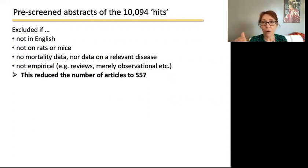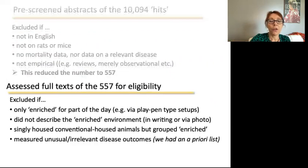And the team read all of these while applying further screens for eligibility. So the full text of these 557 papers were read, and further papers were excluded if the animals involved were not living in enriched and conventional housing, but instead were only enriched for part of the day through playpens or something like that. We kicked those out. We kicked out studies that didn't describe the enriched environment or didn't provide photos.